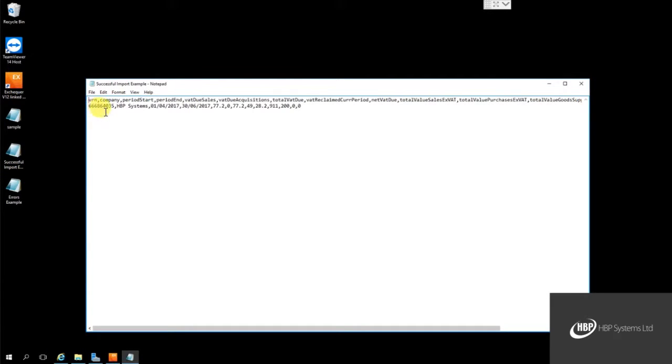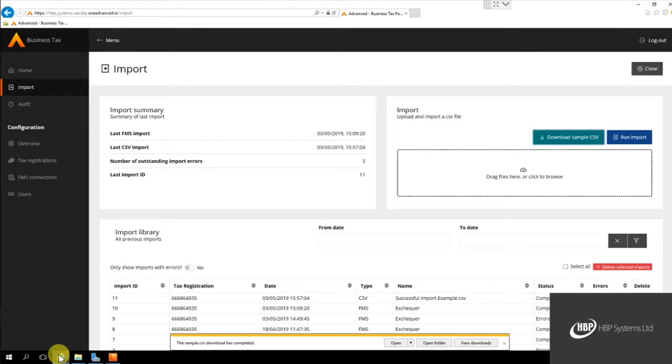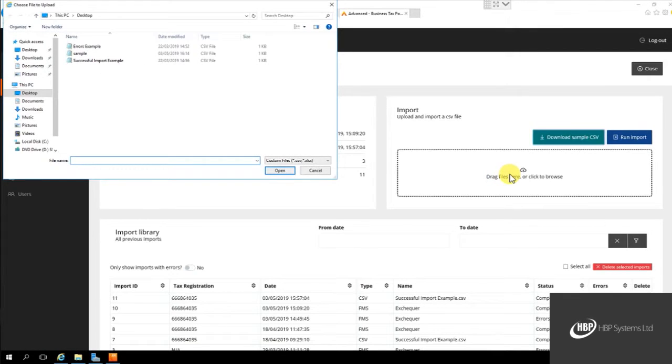You can see here, look, that's just the header line. I've actually got my VAT number, my company name, my VAT period start and end dates, and then the figures for my 9 boxes. So if I just go back to the portal, in order to actually upload a CSV file, you can either drag it into this box here or click to browse for it.